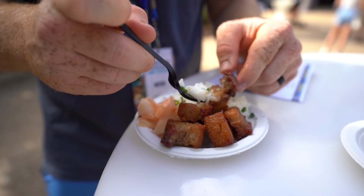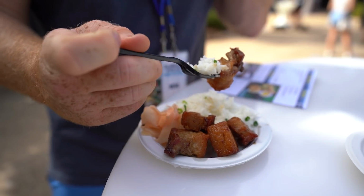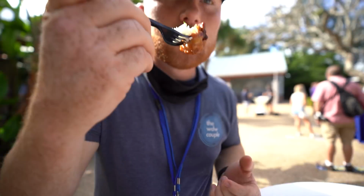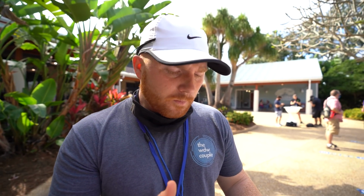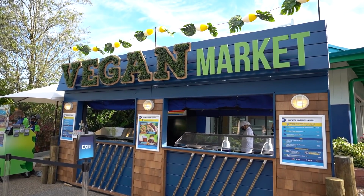Wow. That crispy pork belly is really, really good. So savory, so tender. Nice little bit of saltiness in there. The only thing I think that this dish is missing is more of a glaze, maybe more sauce to dampen up that rice and get a good mix with the pork belly and the rice. But the pork belly, at least what we got right here, is phenomenal. So good.